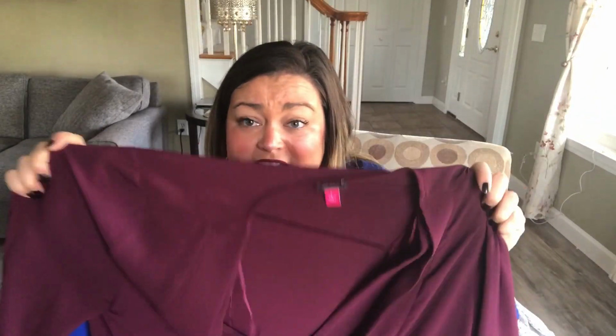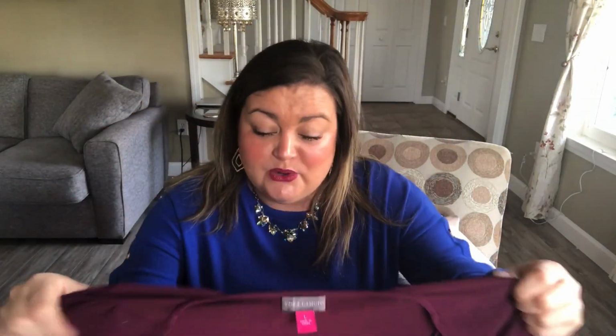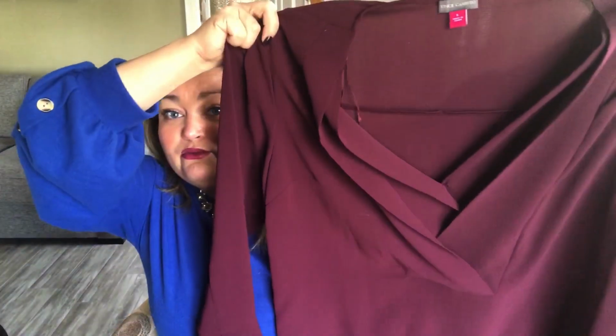Now, I was so hopeful for the Vince Camuto blouse, this burgundy blouse. I really love the concept of it, but it's just too low cut. So this one is gonna go back, and I'm really sad to send this one back because this would be a great work blouse if it wasn't as low cut as it is. I really, really do like it. I was so hopeful for this top.